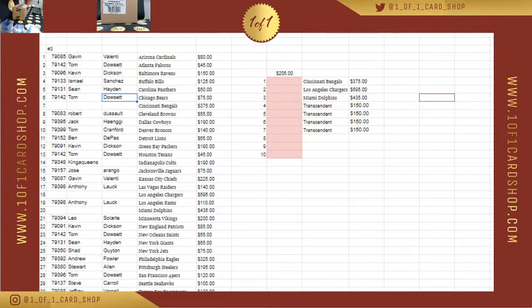If you guys don't know, I already put a half case of Obsidian football on the website. So there's another half case of Obsidian football already up on the website. If you guys didn't see that, make sure you head over to the website and snag your teams.